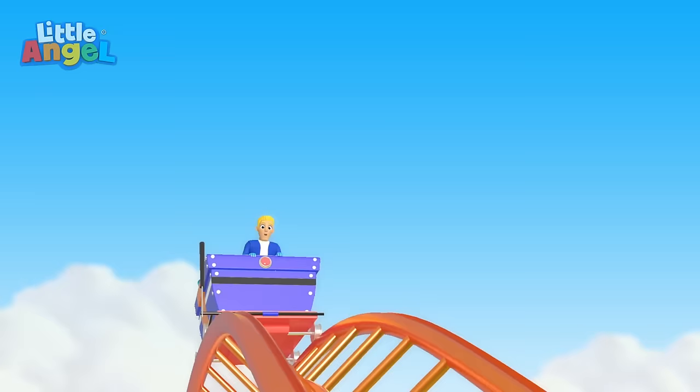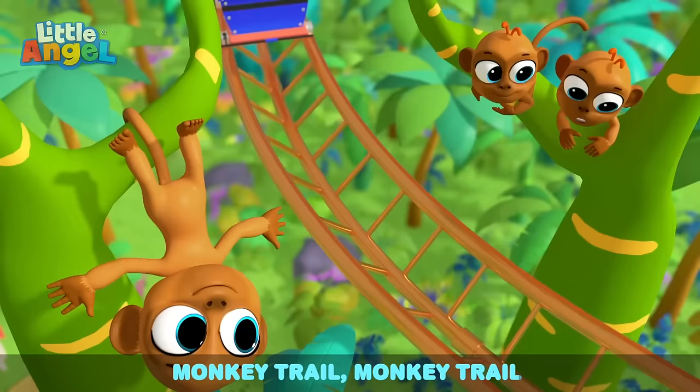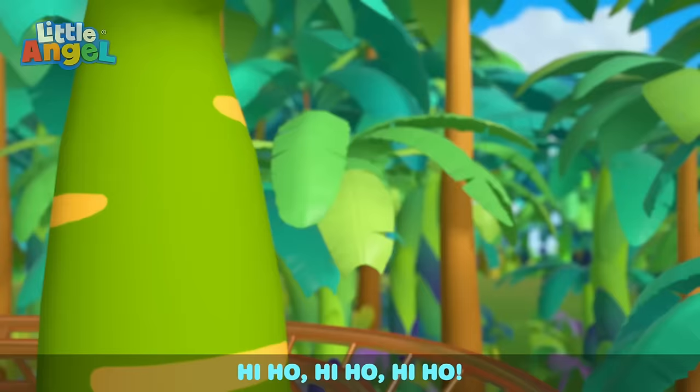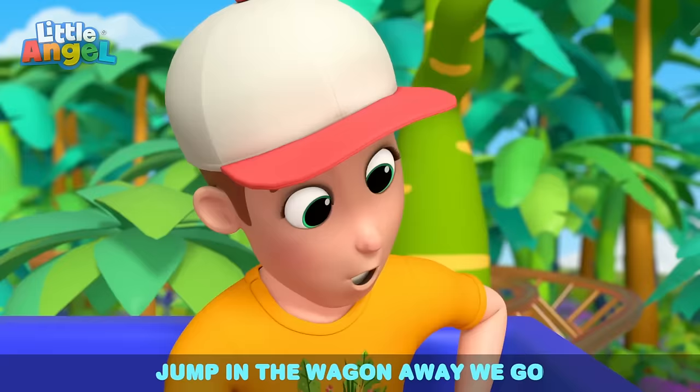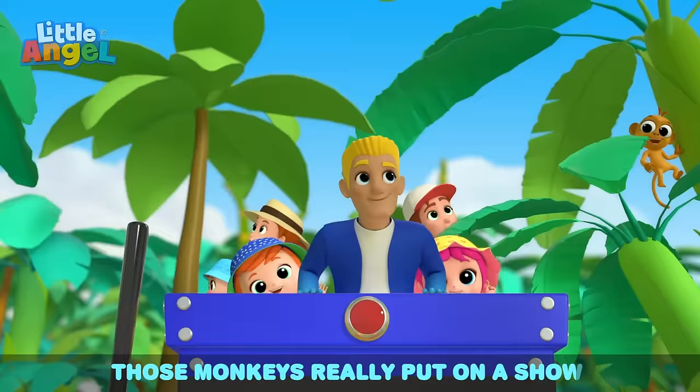Let's explore the monkey trail, monkey trail, monkey trail. Dancing, swinging by their tails. Hi-ho, hi-ho, hi-ho. Jump in the wagon, away we go. Away we go, away we go. Those monkeys really put on a show. Hi-ho, hi-ho, hi-ho.